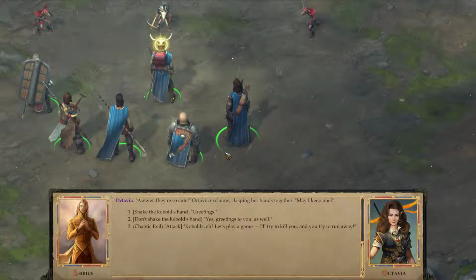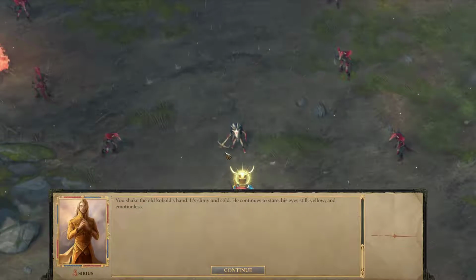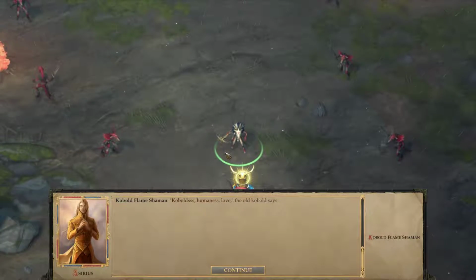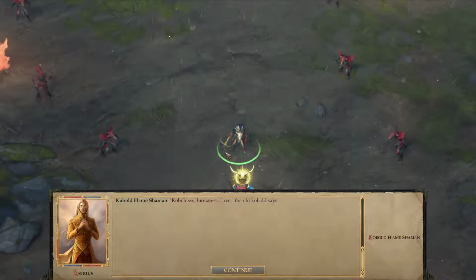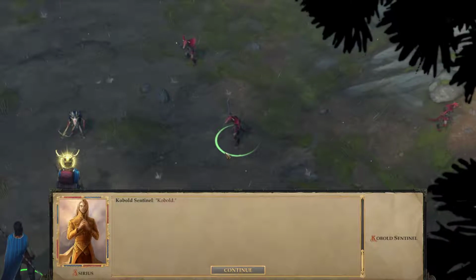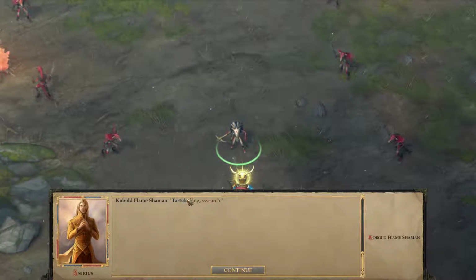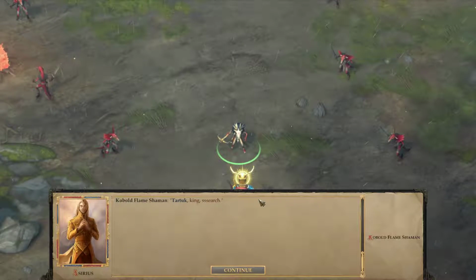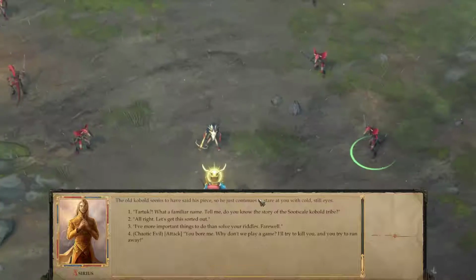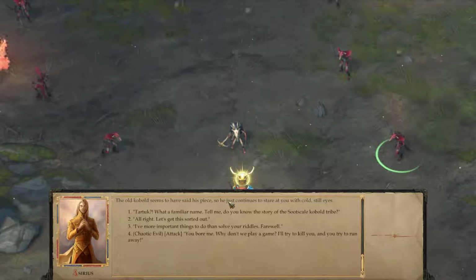Let's shake the kobold's hand. Greetings. You shake the old kobold's hand. It's slimy and cold. He continues to stare, his eyes still yellow and emotionless. Kobolds, humans, love, the old kobold says. Oh, it seems he's in love with you. Tartuk King, search. The old kobold seems to have said his piece, so he just continues to stare at you with cold eyes.